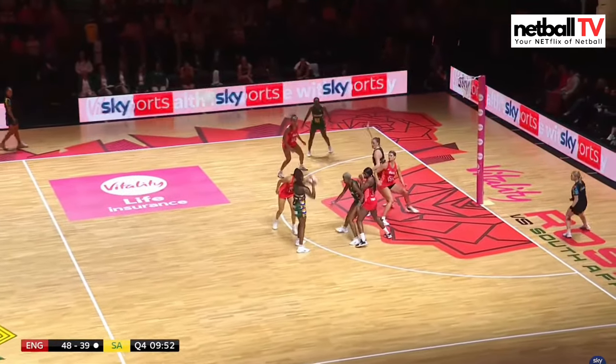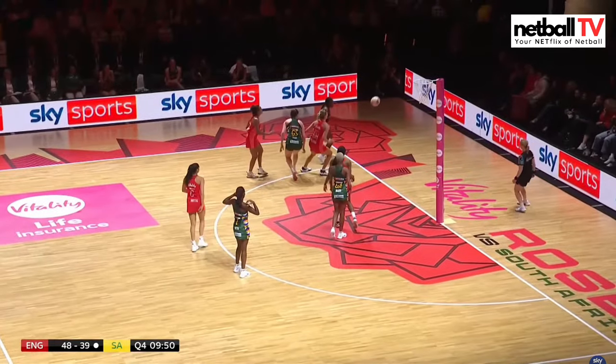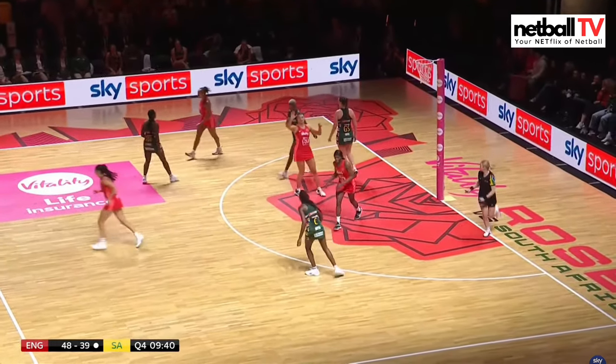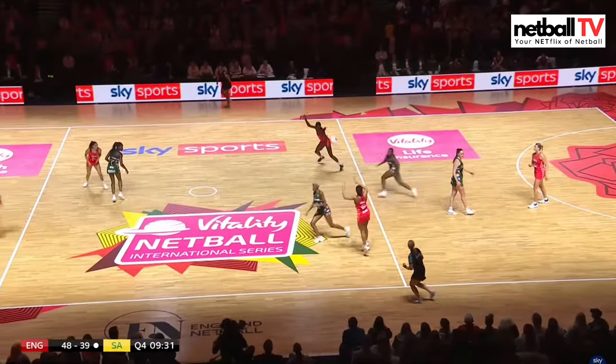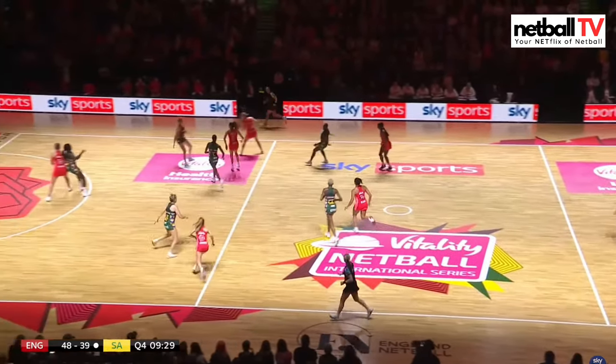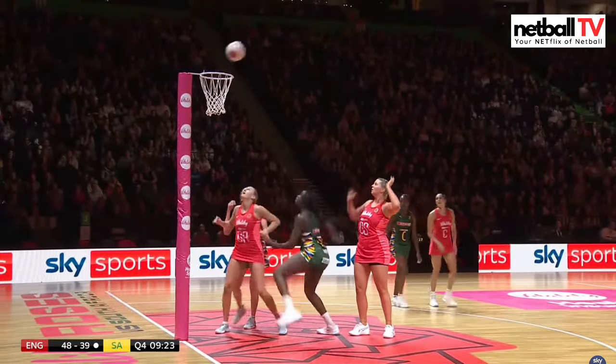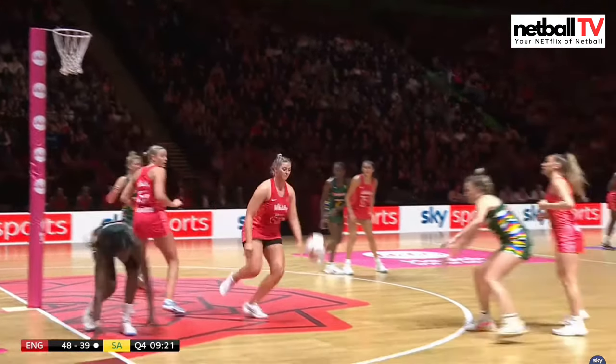So we have 48 goals to 39 so far in this fourth quarter. Let's see who is going to come out on top. South Africa have a 9-goal deficit. They're going to have to work very, very hard here to keep that ball in their possession if they want to close that gap. Oh, Cardwell, excellent catch, but she missed that one.